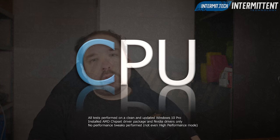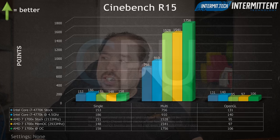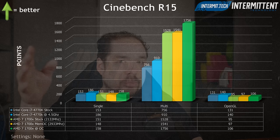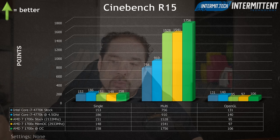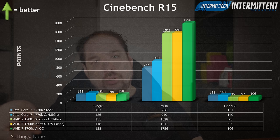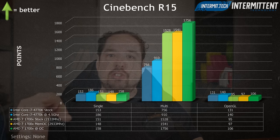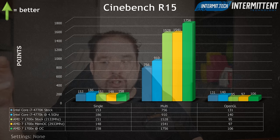Okay, CPU benchmarks first. And here we can clearly see a thing that will be visible during these charts: if memory performance is limiting Ryzen or not. The yellow bar is a stock running Ryzen, but with 2933 CL15 memory. And the darker green bar is with an overclocked CPU and higher running memory.